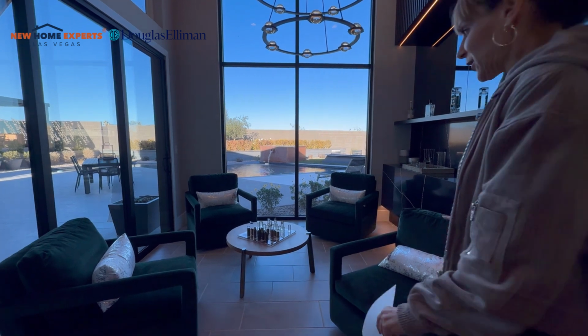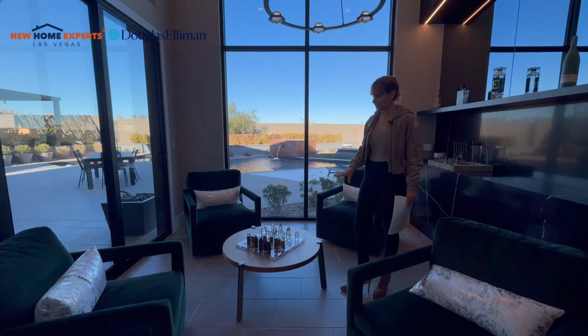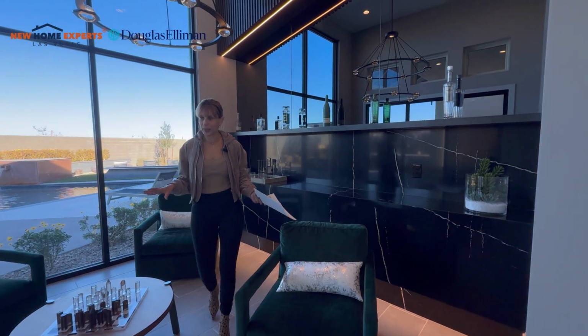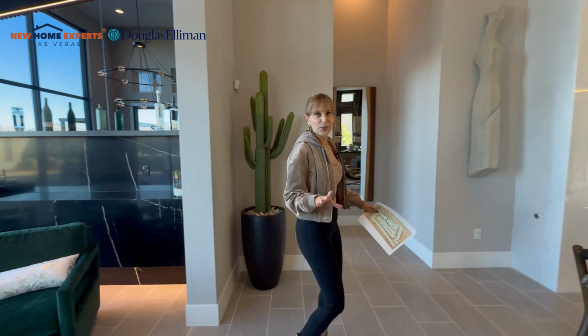My kids know how to play chess, and I have no idea how they know how to play chess because I definitely didn't teach them. But, I mean, this is just a great room, whether it's a game room or just another sitting room. I just think this is a really nice extra space. Let's go take a look at the beautiful primary.